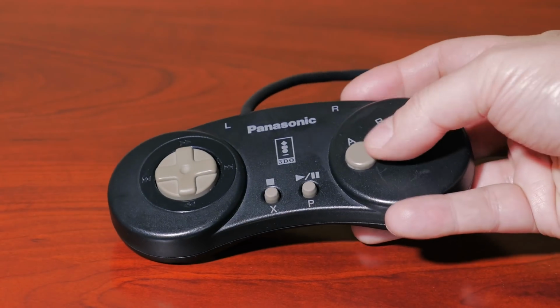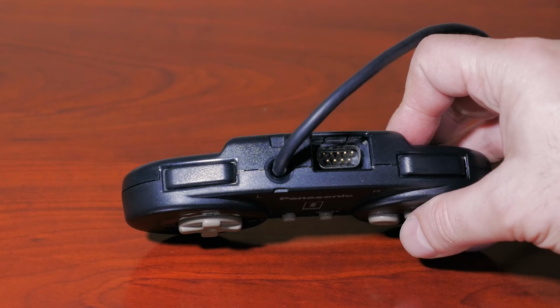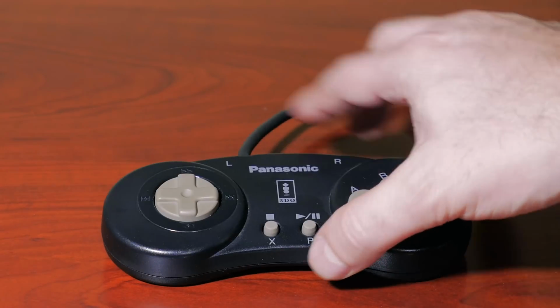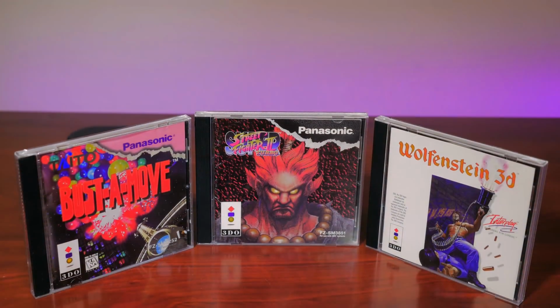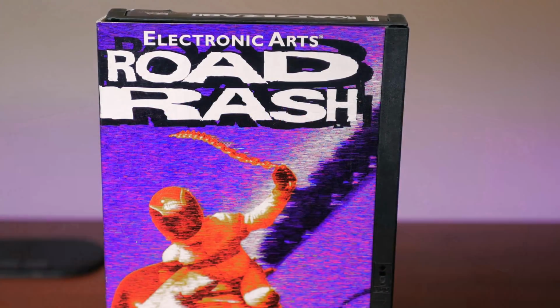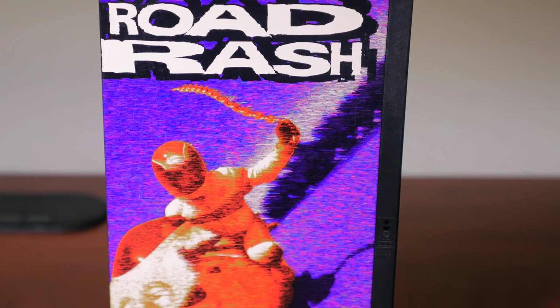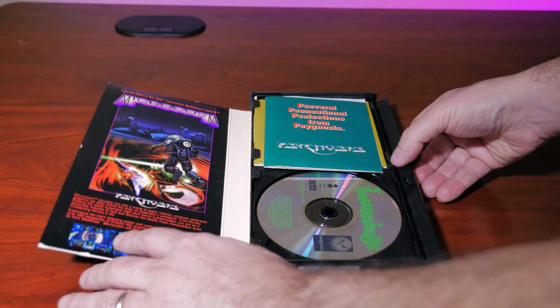The FZ-10 gamepad has a single D-pad, 5 face buttons, and 2 shoulder buttons. The games came on a standard 80-minute CD, and there is no copy protection, meaning it's easy to dump and burn copies of 3DO games. 3DO games were packed in these long box cases. Think Sega Saturn or very early Sony PlayStation, but these are even longer. Unfortunately, they're made of cardboard, so care must be taken to preserve these boxes.